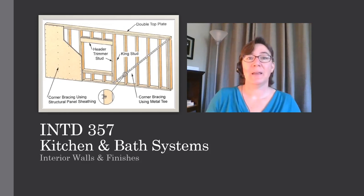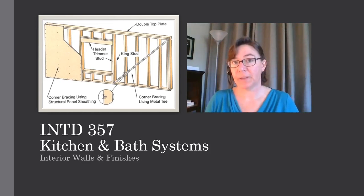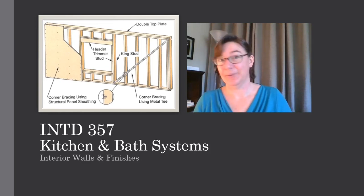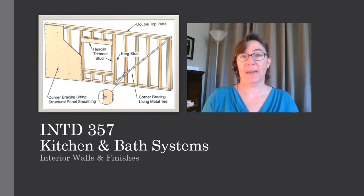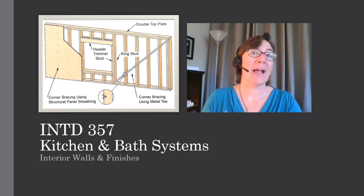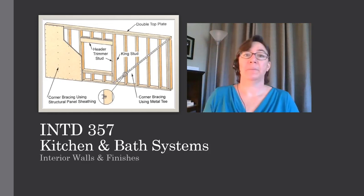Our last topic for today's lecture is going to be interior finishes. I know that you go into quite a bit more detail about these finishes in the materials and finishes class, as you should. So today we're going to focus on some of the more construction related finishes, such as gypsum board and plaster, and also the kitchen and bath specifics about some tile work.